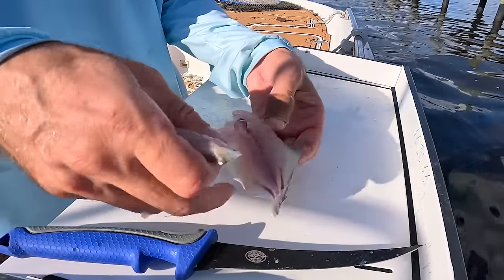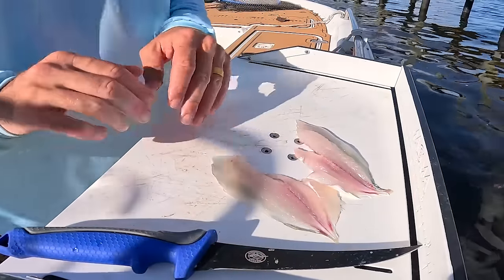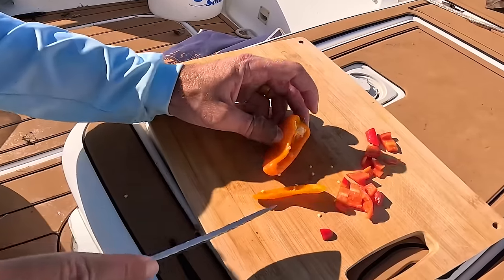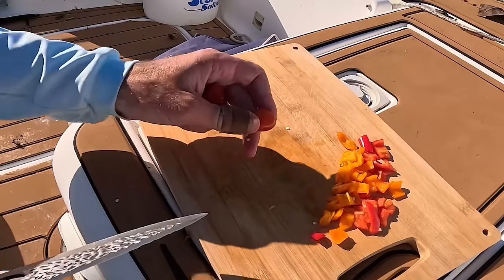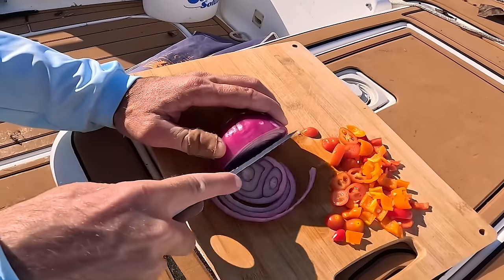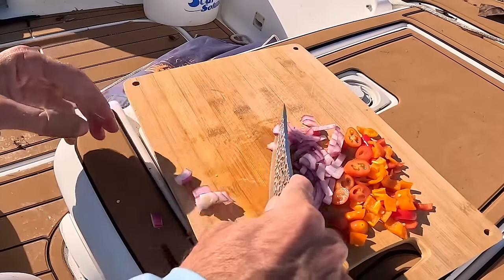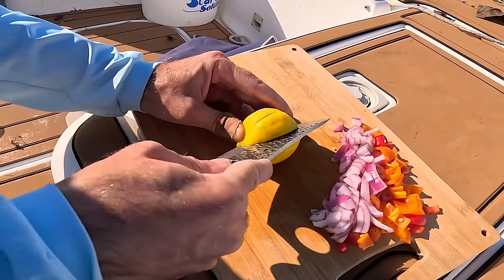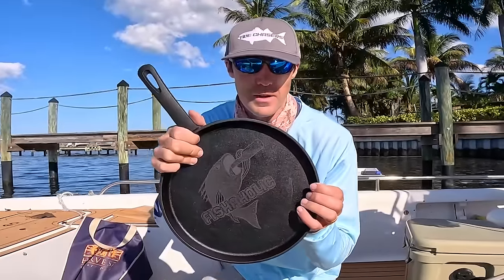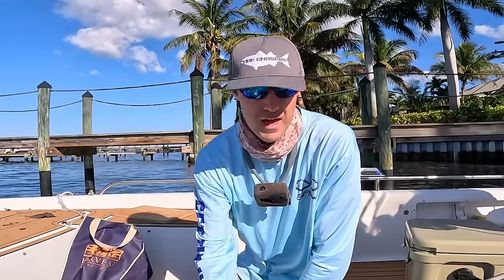There you have it. Two nice, beautiful fillets. We're gonna leave the skin on and season them up and throw them in the frying pan. Check it out, guys, the new FishAholic cast iron frying pan that my sister Erica got me as a gift recently. And a huge shout out to you, Erica. And this is gonna be the first catch and cook on the new pan, so I'm super stoked about that.